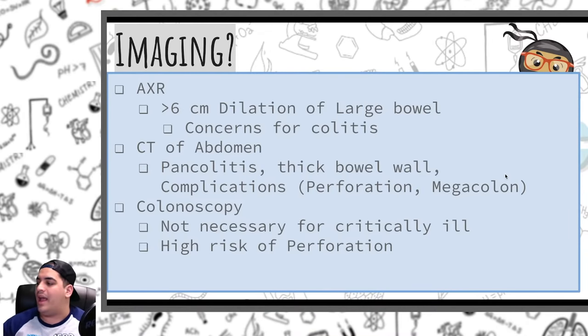Prothvi, AXR is abdominal x-ray. I apologize. Okay. So yeah, I would probably stay away from a colonoscopy.